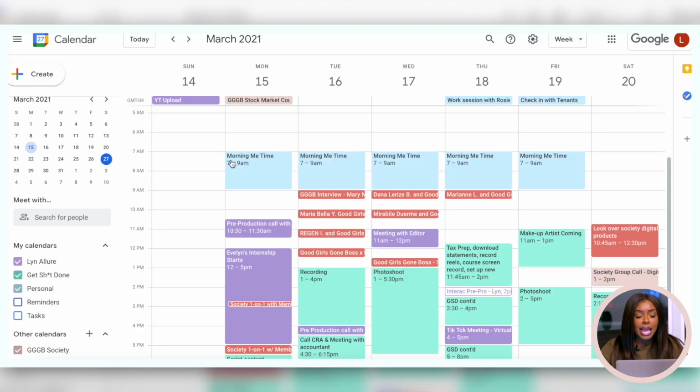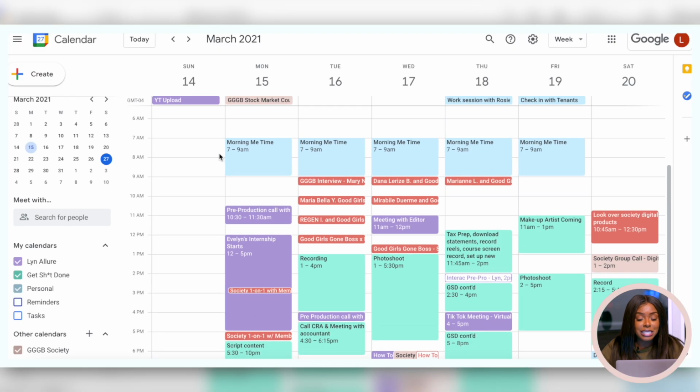So every morning I have my morning me time, which is like my morning routine time, just self-care, morning self-care. And that's around 7 to 9-ish, where I'm not thinking about work. I'm not doing any work stuff. It's all me time, morning routine time, me and prayer time, me and meditation time, physical activity time. You guys know the gist. If you haven't already caught the morning routine, definitely check it out. But that time is blocked off.